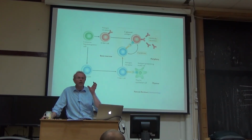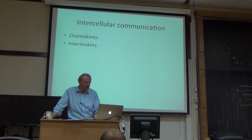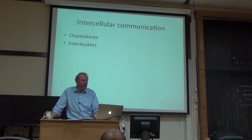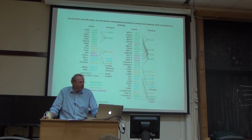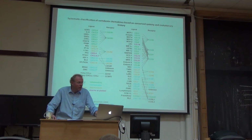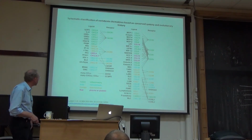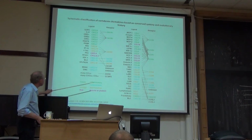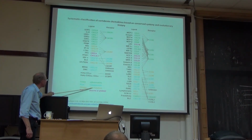But I just wanted to highlight one particular type of molecule because that featured in the videos that I showed you some time ago, chemokines and interleukins, chemokines first. So when you look at chemokines and their receptors over vertebrate evolution, you will find that mammals have a great diversity of these molecules, and they come in different forms. For example, inflammatory chemokines, homeostatic chemokines, and a few odd ones that we do not discuss, and some dual function chemokines.